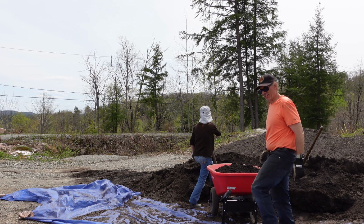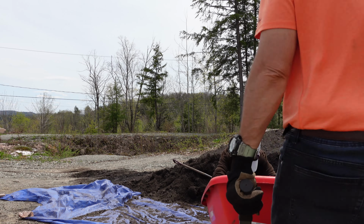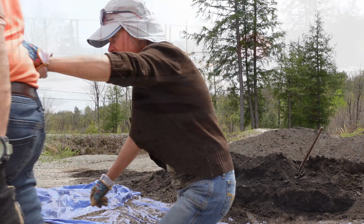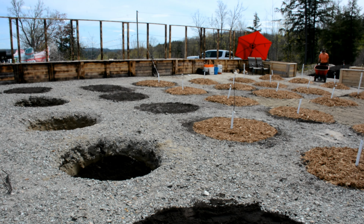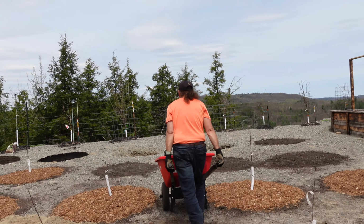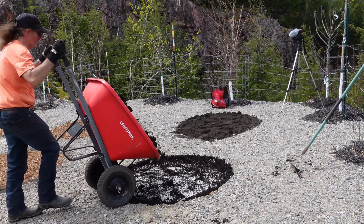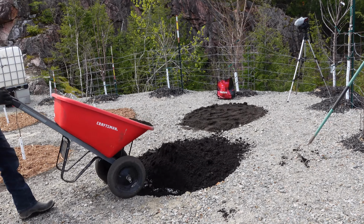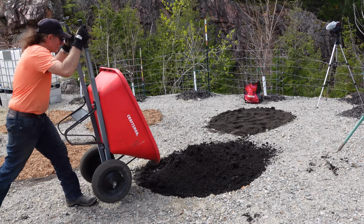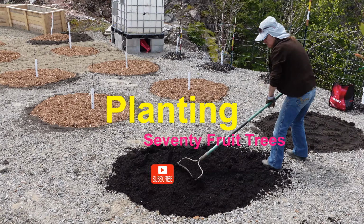In case you're wondering, yes, we are doing this all by hand. 7 truckloads, actually. Each hole is 6 feet wide by 4 feet deep. This season, we're planting 70 fruit trees.